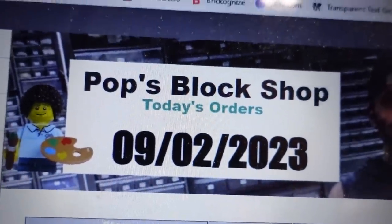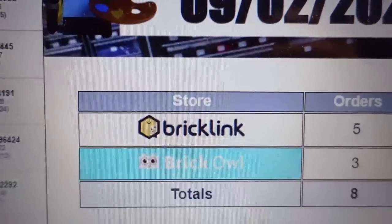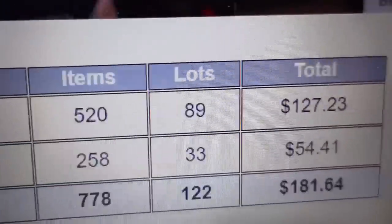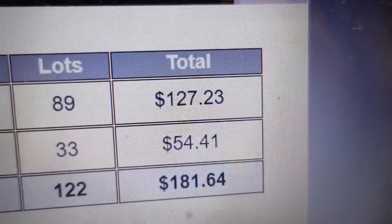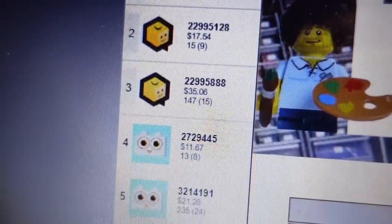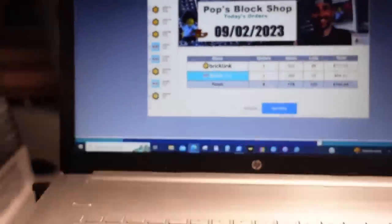Opened it like at 3 o'clock yesterday, and it's now 5 a.m. So just over 12 hours of being open. 5 Bricklink orders, 3 Brickall, 8 orders, 770 items, 222 lots, $181. People are busy on this Labor Day weekend here in the States, so that's my guess. But we already packed up that 50 lot order, the 9, 15, 8, 24, 13, 1, and 2. I did have another international order. I heard, is it? Oh my god, my 5:30 alarm's going off. I don't need that. I need this.